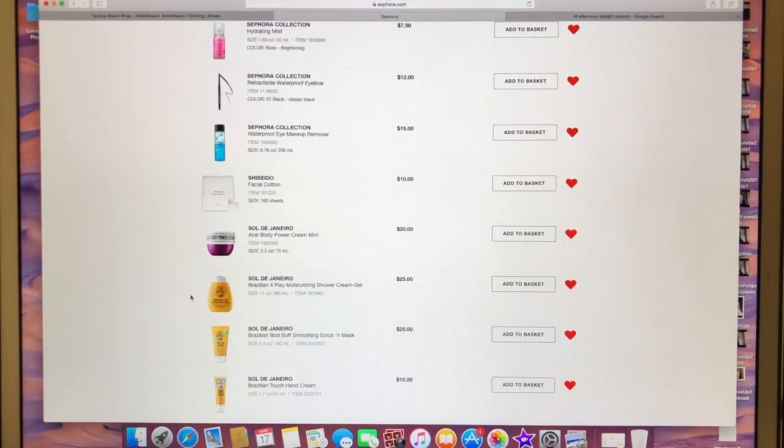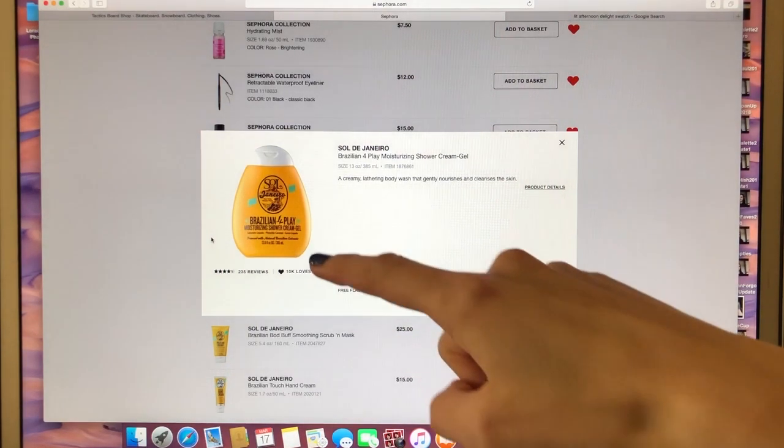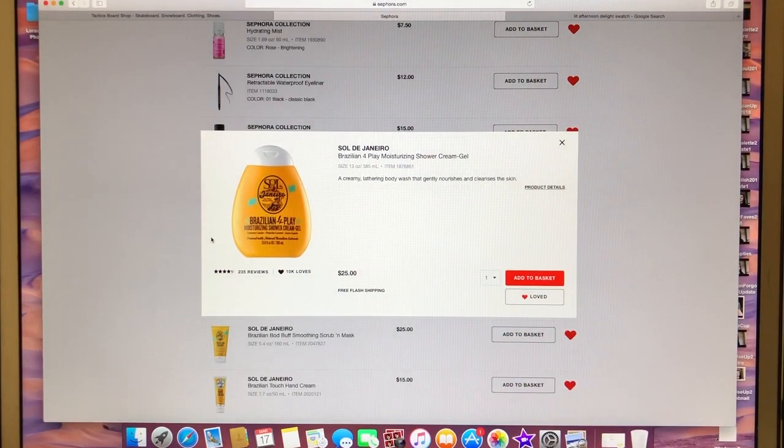What do we have here? The Brazilian Foreplay Moisturizing Shower Cream Gel. This stuff is so good. I just got this sent to me from Octoly last year. I'm almost finished with it. I have probably that much left in my container right now. It'll probably be finished in either March or April, so I would like to pick up another one of these.